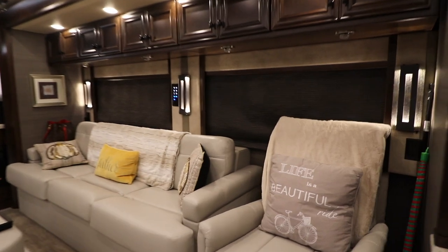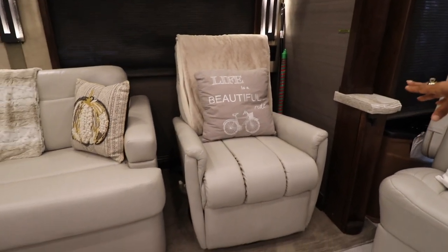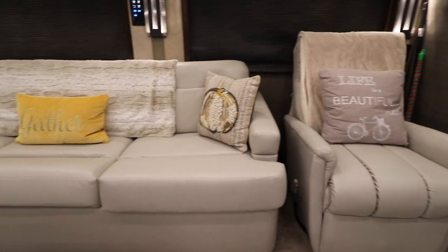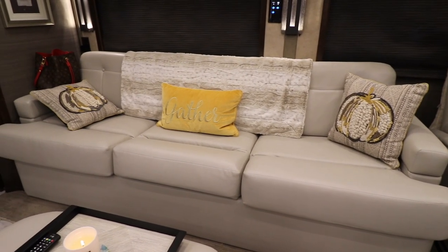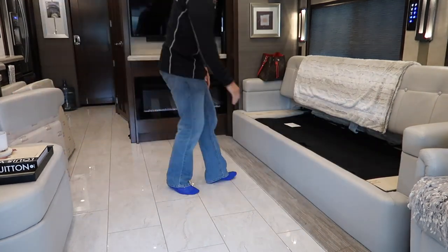Let's begin by showing you an overview of our living space. As you can see, the opposing slides really create some nice space. Moving to the driver's side of the coach, or as we call it, the living room area, we have the ultra leather recliner, which by the way is Daryl's favorite spot. Beside that is a large hide-a-bed sofa, so under the cushion is an air mattress that opens out to a bed for extra sleeping capacity.